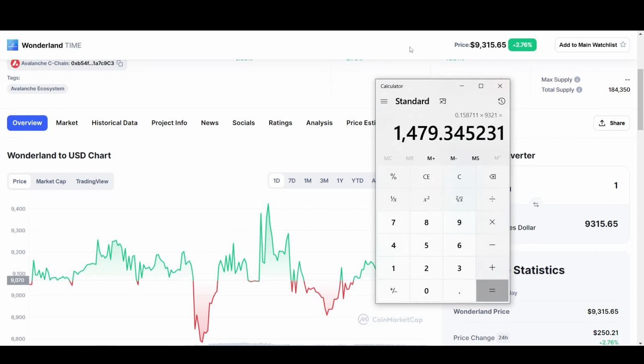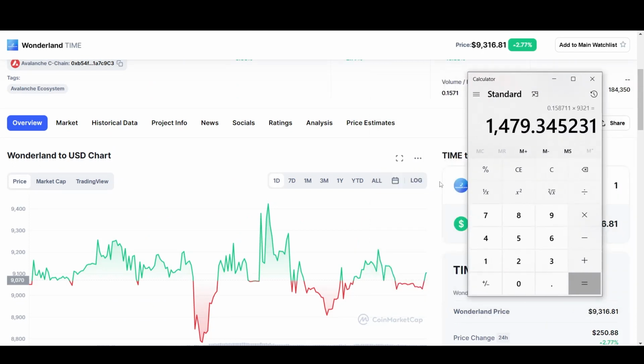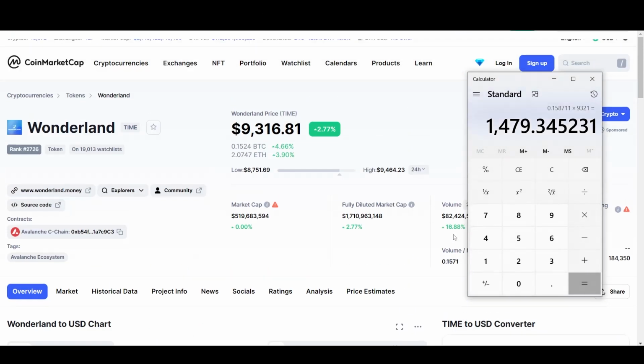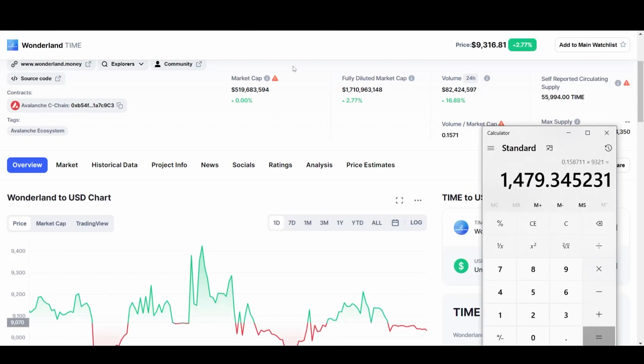So it's still very early on with these projects, and I haven't seen them fully, very commercially talked about through different social media platforms. And we do have 19,000 people having Time on the watch list. So that is pretty large. And I think the current market cap, it says fully diluted here, it's at 1.7 billion. But currently right now the market cap is around 519 million.